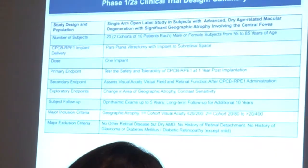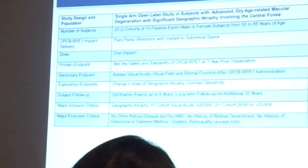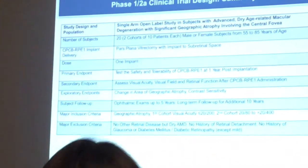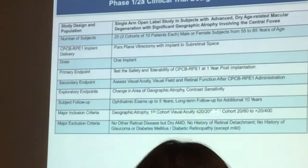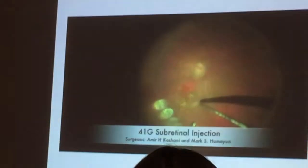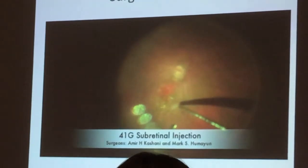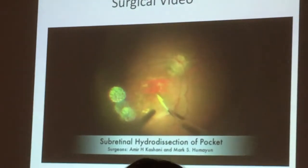And the first 10 have to have very bad 20/400 or worse vision. The second cohort can be 20/100 initially, now 20/80. So here's the vision inclusion criteria. And so we get started here, and this is the surgery. Amir Kashani here is the PI. We've already done the vitrectomy, peeled the hyaloid.